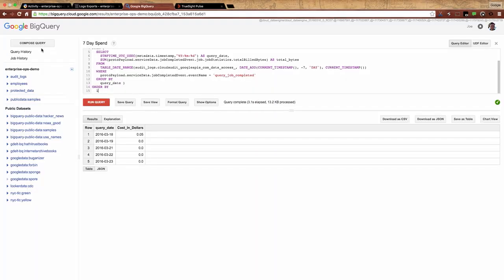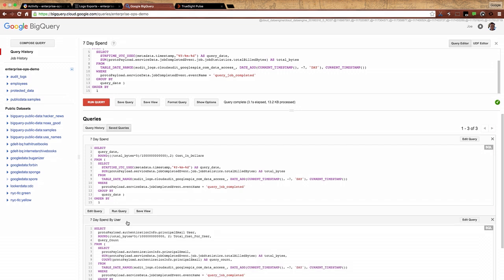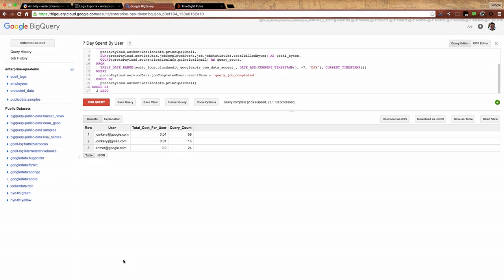But what's nice about this is that because these are the audit logs, we're also capturing the information around who's doing this. So yes, we found out that 5 cents was spent on this. I can instead run this by, query by user, and it'll break it out, and you can see that my work account was responsible for 4 cents. I used my personal account as another way in to check it out, and that was worth 1 cent. And my colleague Amr, he actually didn't rack up any money because he kept getting denied. And so you can see that it's a great use of BigQuery to look at BigQuery's own logs.